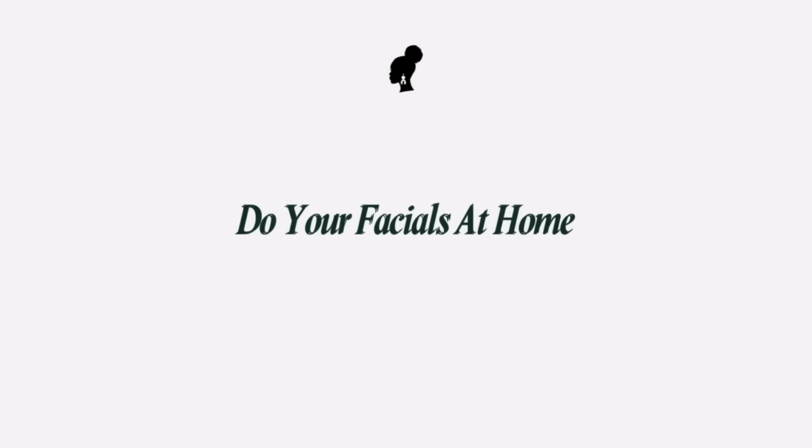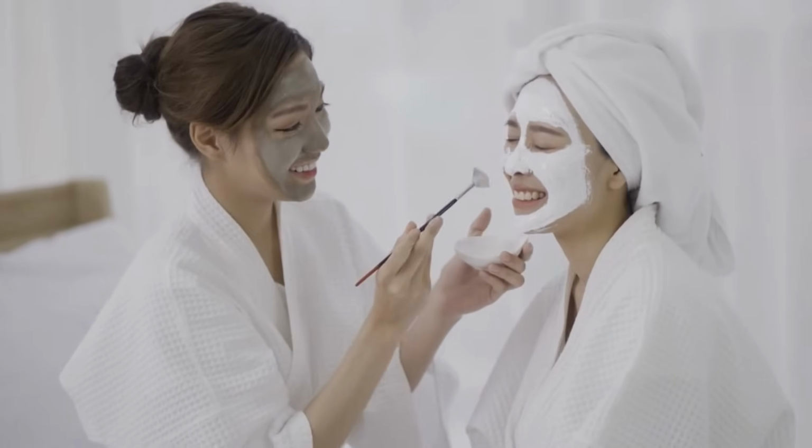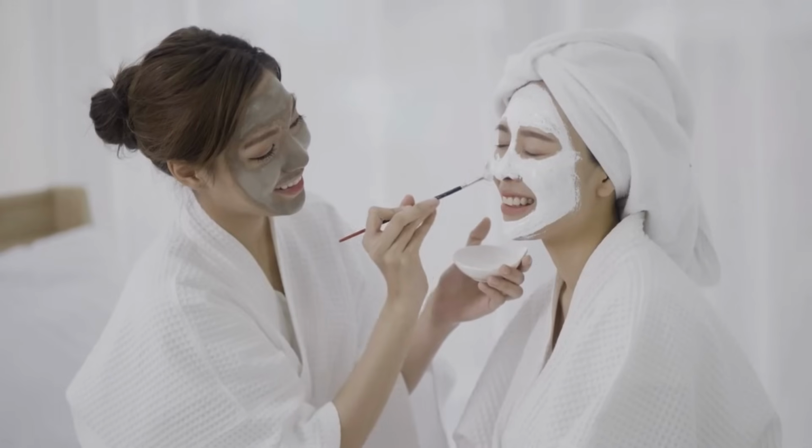Number 7, do your facials at home. In between needing professional help, you need to have little things you're doing to keep your face looking healthy and glowy. And learning how to do your facials at home is an example. With this one, you don't have to do too much. Don't overcomplicate it. Something as simple as steaming your face and using a mask and then going in with the right skincare product for you will help your skin maintain its glow. And you can do this, let's say, once every 2 weeks, just to keep things looking good.